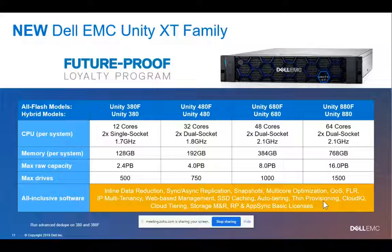Another key thing we talked about is NVMe capability. Most of the Unity XT are able to support NVMe. NVMe is only supported from the Unity 480F or the Unity 480, depending on hybrid or all flash. Those are the platforms that support the NVMe capability. So you're talking about 480, 680, and 880. The Unity 380 has no capability of supporting NVMe. So that's one of the key things you should know.